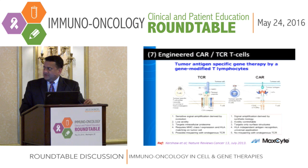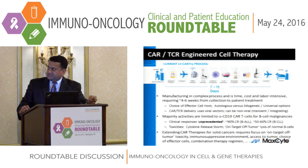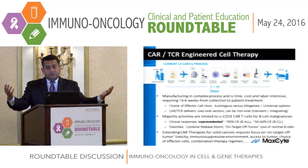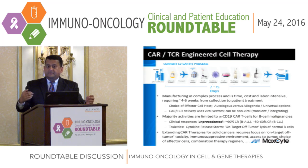Okay. Now, how does one make these engineered T cell receptor or CAR T cells? It's a pretty complex manufacturing process. You have to make it for each individual. You have to isolate the right cells. You have to transduce them typically with a virus, although there are some non-viral approaches people have used, so that the resulting T cells will express these artificial molecules. Then you need to expand them to large numbers, because it's, again, a numbers game. And then you need to infuse them back.